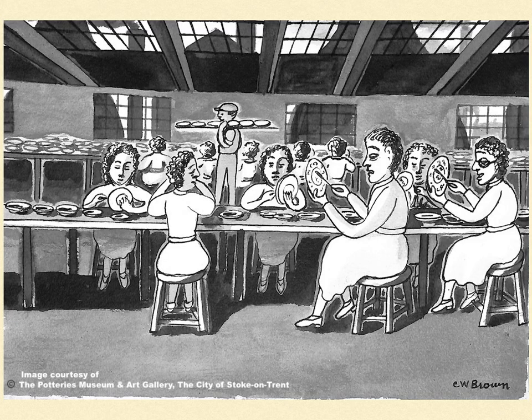Pot paintresses, another undated drawing. Maybe in this one, C.W. Brown recognised the adept and skilled ware designers and decorators as kindred spirits.